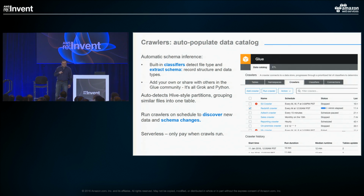We also auto-detect Hive-style partitions, grouping similar files into one table. We'll run crawlers on a schedule to discover new data and schema changes. And of course, the word of the day or the word of the conference is serverless. You should only pay when your crawlers run, right? Not have resources that you're paying for even if things aren't running.